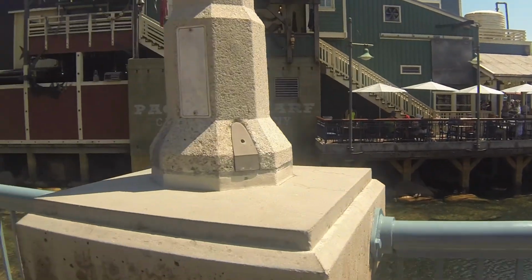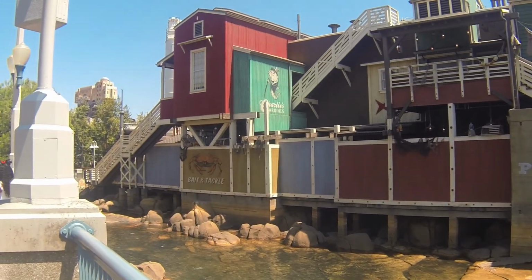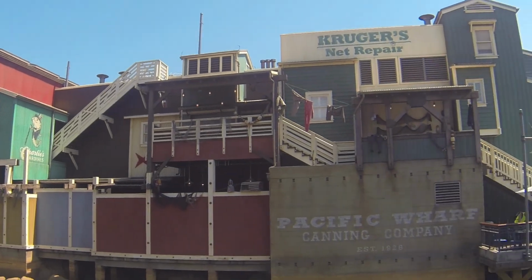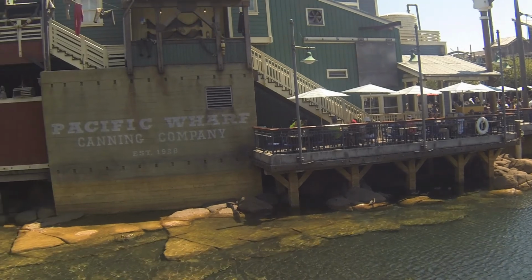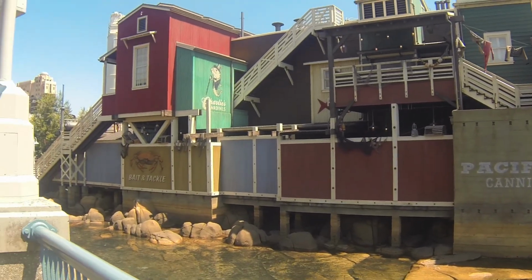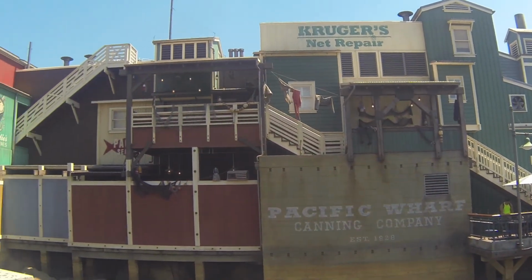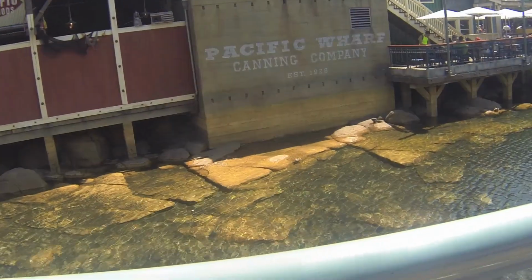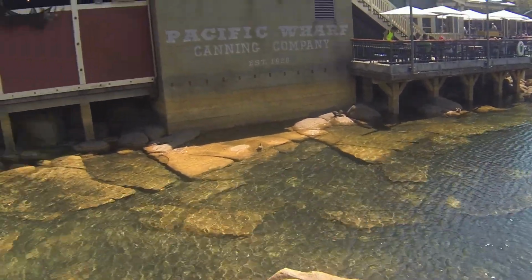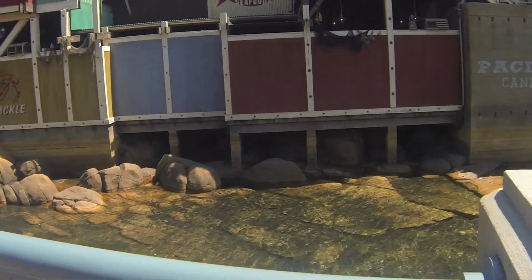Look at all the detail on the side of this building. Seriously, they put a lot of detail in this place. It may not look like much on this side, like not a whole lot's being done, but you know what? This is really cool. Even the smallest detail can make a difference. By the way, those ducks, they're real. They're not fake. They're not animatronics. They're not audio animatronics. They're not from Tomorrowland, if you know what I mean.